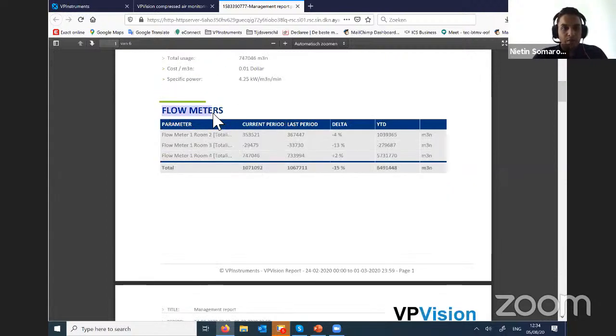You can also look, for example, at the flow meters. You can see my flow meters are giving 4% less and 13% less in area A and B. So I'm doing good. I'm saving energy here. But I see in area C, I have a plus 2% of flow. That means either I produced more, or there is a 2% increase of leakages. So you can see immediately where I need to take measures. Overall, you saved 15% air this week compared to last week, or this day compared to last day, or this month compared to last month.